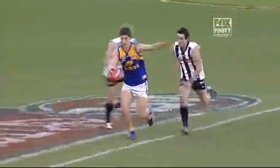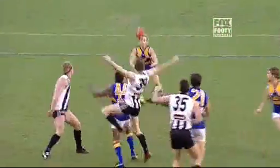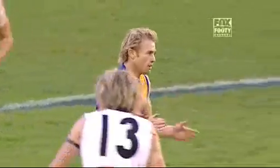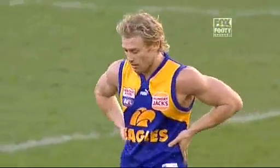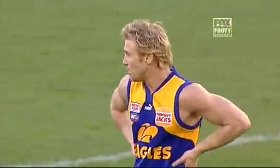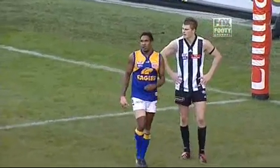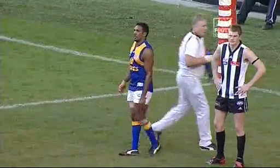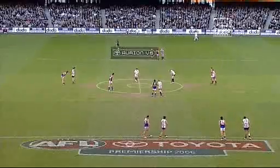Well, the long kick by Stengline, and you can see Wirrapunta's been moved into the forward line. Heath Shaw gets a strong spoil. Braun, front and square where you should be in that situation, finishes it off. And David Wirrapunta, who started the game in the forward line, then went to defence, and now back in the goal square for the West Coast Eagles.